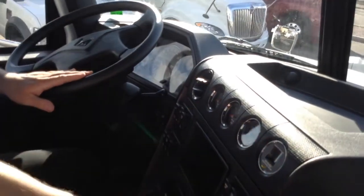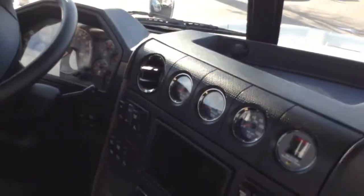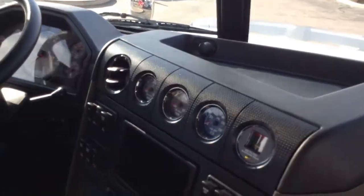Now if you take a look at all the gauges I got up here too, you got your front axle, you got your rear axle. That's going to tell you how hot your axles are getting. You also got your air applied, and that's going to be for when you apply your brakes.